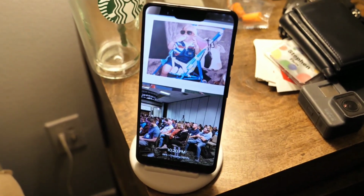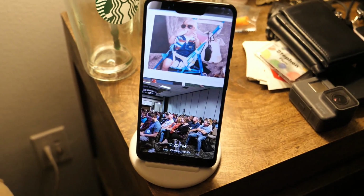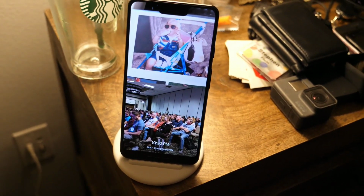So I turned on ambient photos when the phone is on the stand, but maybe that's not the best option because I don't want to be staring at photos all night.